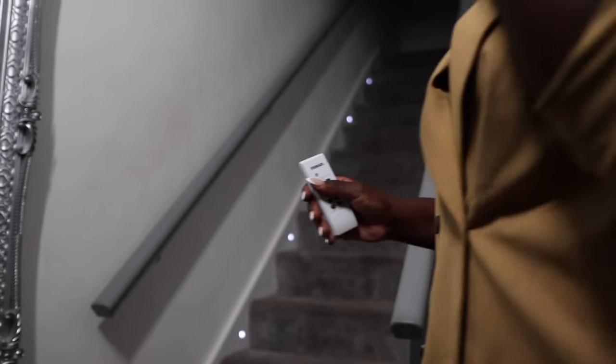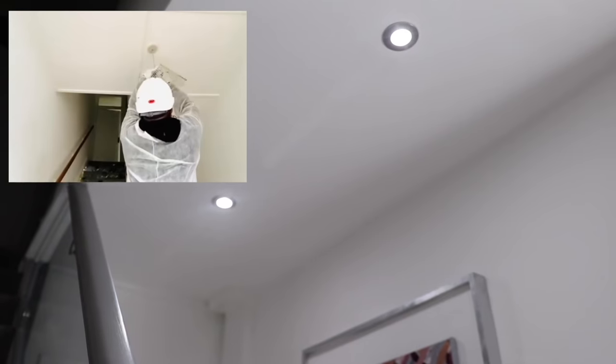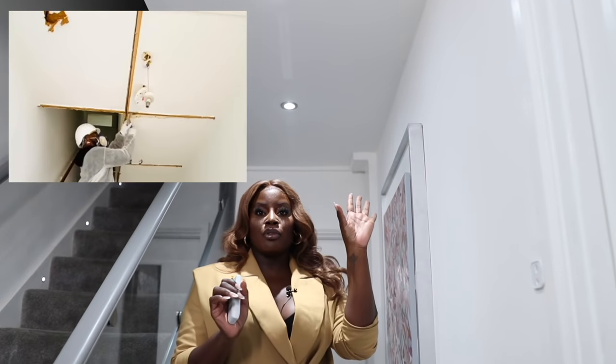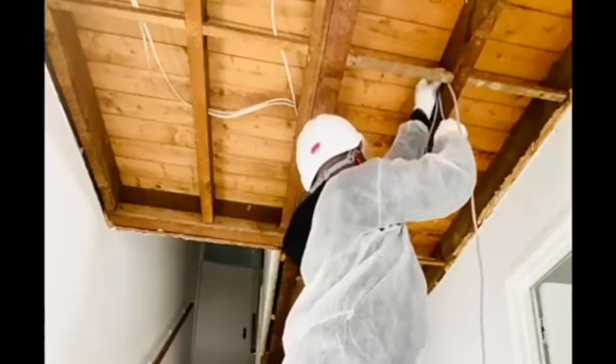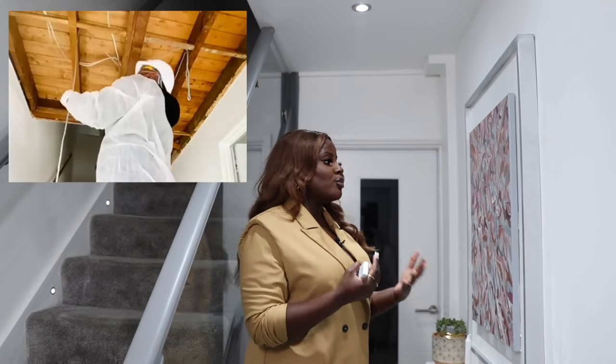Also, if you look up, we have these beautiful spotlights. This hallway was basically plain before. We had one chandelier right in the middle, but these spotlights add such a really nice touch to the place, making it even more modern.